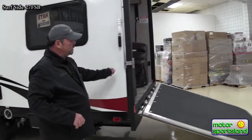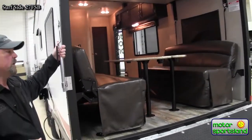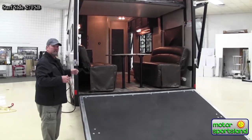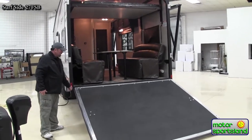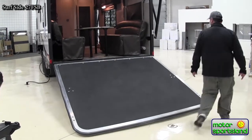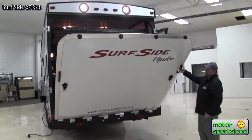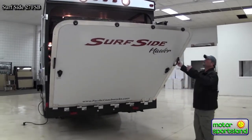Coming around to the back of the coach, we do have lockable cams that once this is lifted up, these actually lock up with a key lock, not a padlock, so access denied when somebody comes up with a set of bolt cutters. Coming around here, we got your ramp set up, nice easy lift ramp, lightweight, easy to put away, and there's those locks again that you can lock up on both sides.